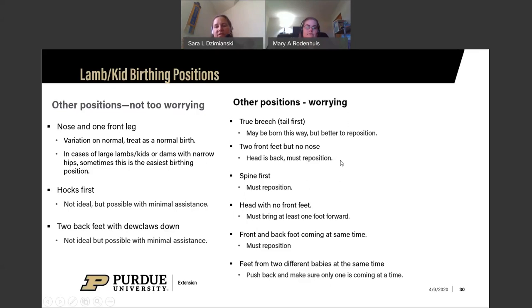Then head with no front feet. In this case, you're going to end up with the shoulders locking in the pelvis. So in order for this to come out, you're going to have to push it back enough so you can bring one foot forward. So you're going to have to do some repositioning there. It's going to take one foot forward in order to get this kid out. If you have a front and back foot coming at the same time, again, you're going to have to feel in order to determine that that's what's happening. In that case, you're going to try to push it back and get the head and one front foot or something like that in order to get the kid out.